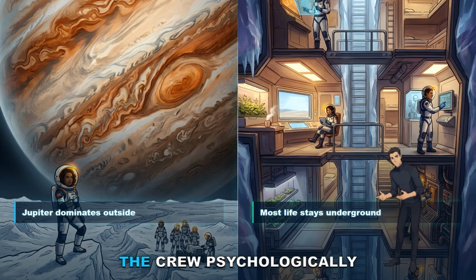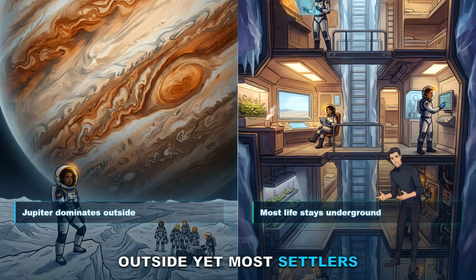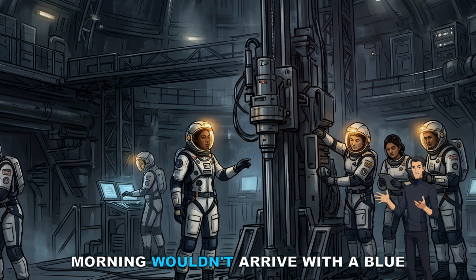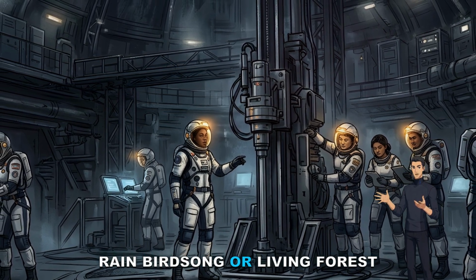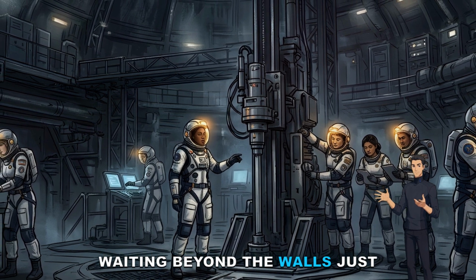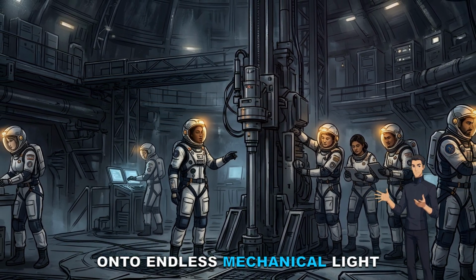Isolation would reshape the crew psychologically just as much as physically. Jupiter would dominate the sky outside, yet most settlers might rarely even glimpse it from their buried rooms. Morning wouldn't arrive with a blue sky, and there'd be no wind, rain, birdsong, or living forest waiting beyond the walls. Just a calendar humans invented, projected onto endless mechanical light.